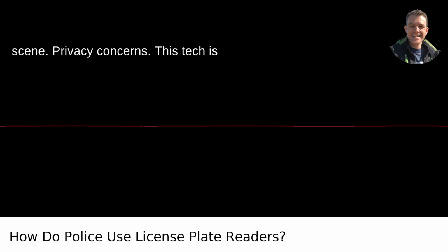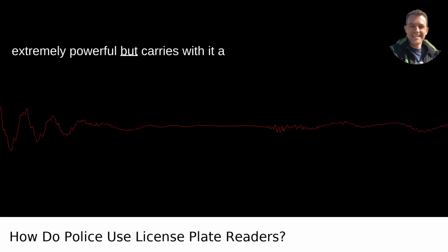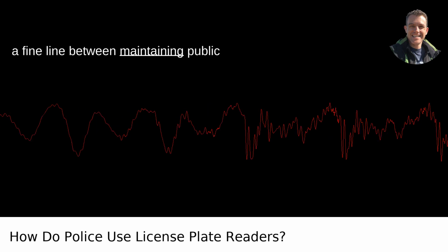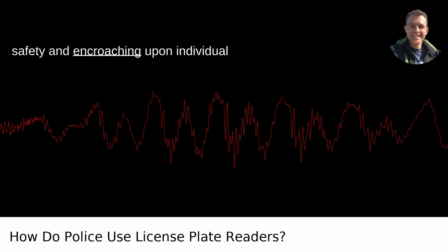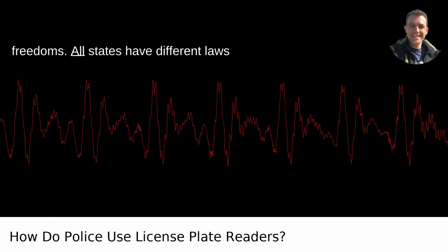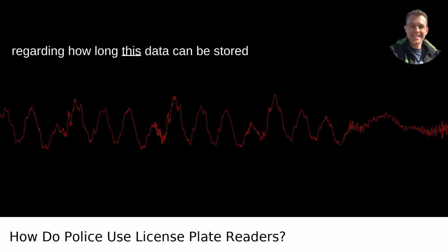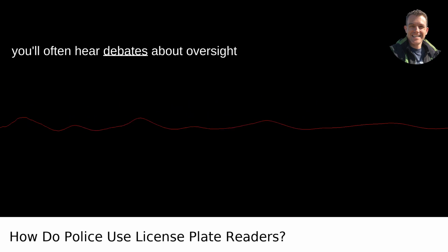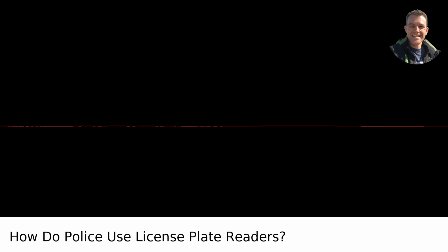Privacy concerns. This tech is extremely powerful but carries with it a heavy conversation about privacy. There's a fine line between maintaining public safety and encroaching upon individual freedoms. All states have different laws regarding how long this data can be stored and who has access to it. That's why you'll often hear debates about oversight and data retention.